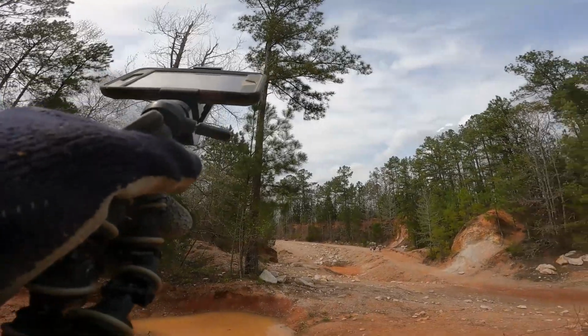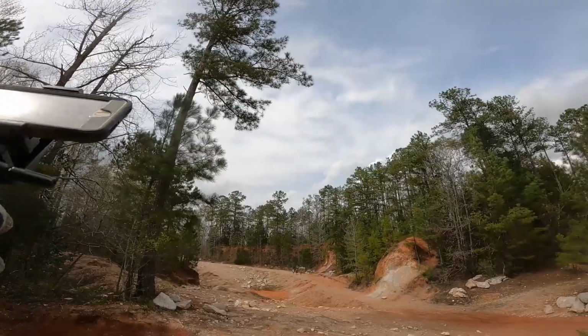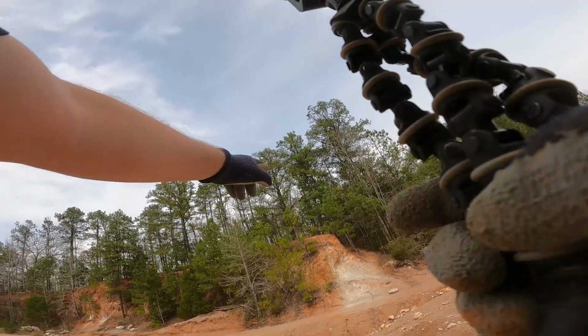Yeah, you can see it just rained a lot. There's still puddles full of water right here. This whole thing, I guess, has been dug out slowly over time. You can see that big wall over there.